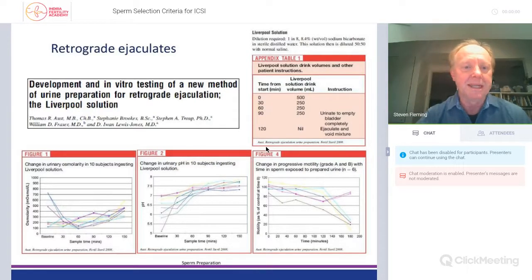from semen samples. In some situations, however, semen is not deposited outside of the body. It instead ends up in the bladder, so-called retrograde ejaculates. And in those situations, we need to try and recover the sperm in as good quality as possible. And this, again, is particularly important for ICSI because, of course, although if you do recover the sperm in good enough quality, you can do IVF, it probably takes a brave embryologist to do that. So most of these patients do end up having ICSI.